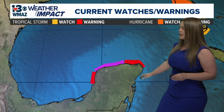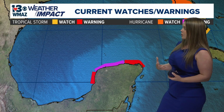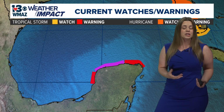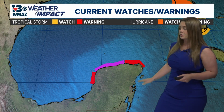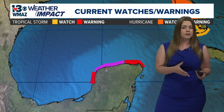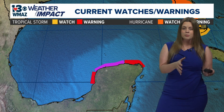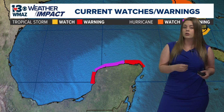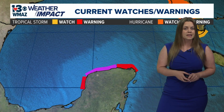So what you're looking at here is hurricane watches and warnings. What we're looking at here in the purple are our hurricane warnings, which means hurricane-like conditions are expected in this region. And these are tropical storm warnings, which means tropical storm-like conditions are expected in the next 48 hours. So what we're really talking about here on the northern part of the Yucatan Peninsula is this very strong storm surge and then some potentially damaging winds as well.